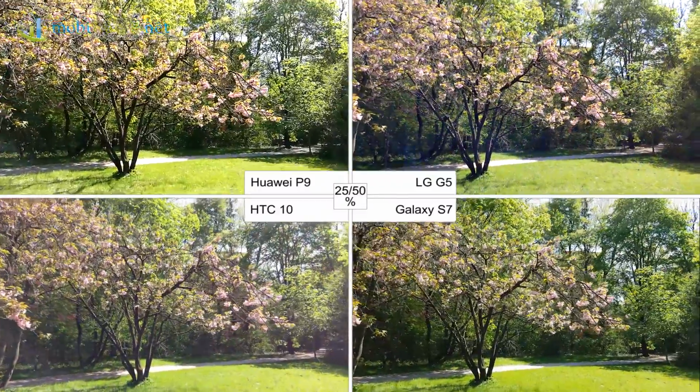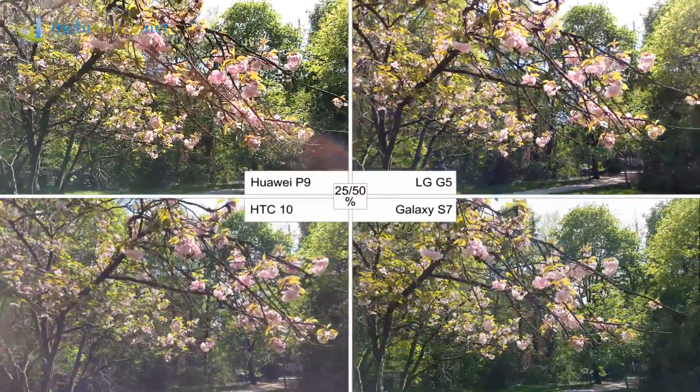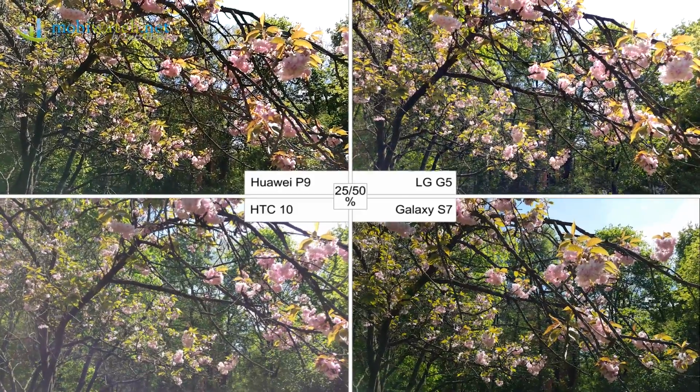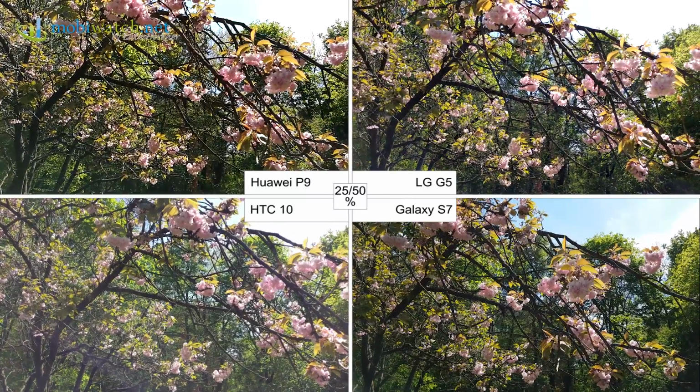With the HTC 10, you have to be aware of the sun or shadow the lens with your hand, but as the 4K videos show more detail, and the P9 has some red color fold as you can see on the cloud, the HTC ends up on rank 3.